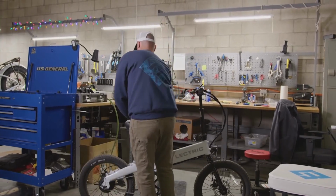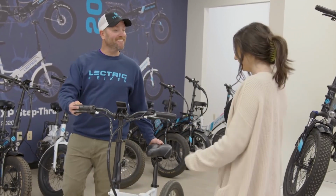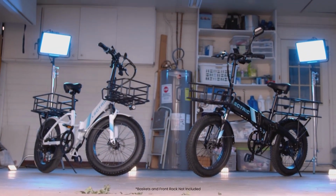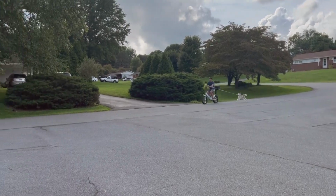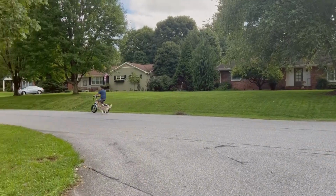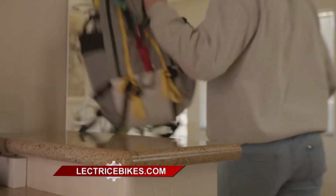And so we had to go back to the drawing board and redesign this whole thing. We need it to be foldable. We need it to have class 3, 28 mile per hour performance. All of those things were created in this bike off of that initial disaster of our first design of our e-bike. So, yeah, some of the best things are born from accidents. Oh, definitely. So what are some of those features that evolved in the bike once you guys started learning from all the folks out there?